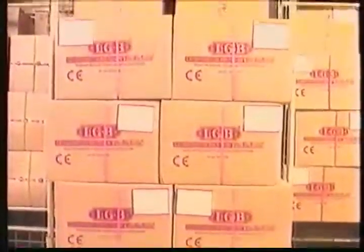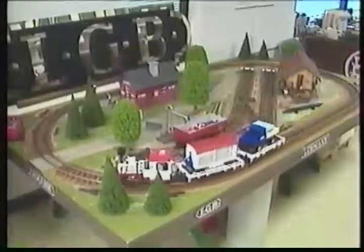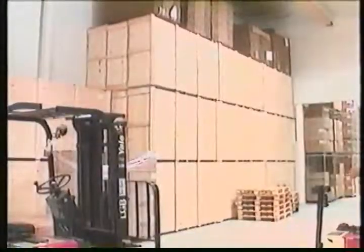Big inventory. Big boxes of big trains. See this layout? Got crates and crates of them right here. We keep the big inventory here in San Diego, and we can ship right away. The orders, of course, come in from dealers. They have to have what you want on hand when you want it.